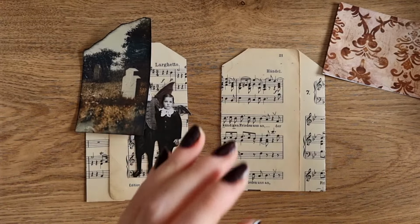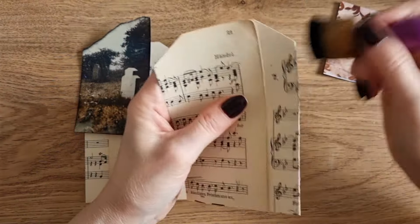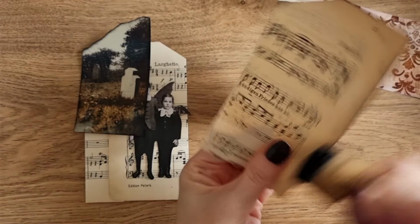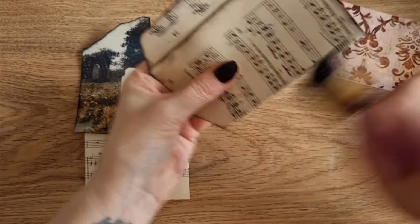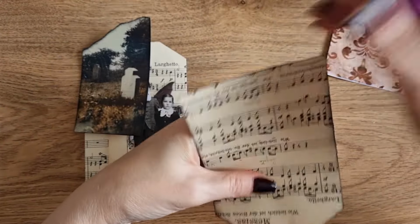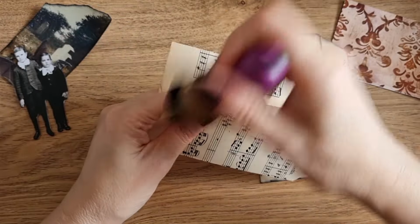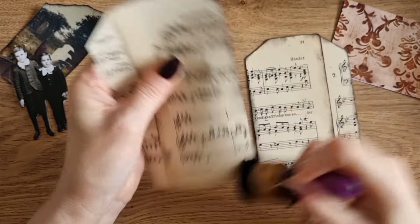Oh, and the other thing, I am going to completely ink around these edges in the black set too, especially down here, because I need to do that before I stitch it. And I'm wondering, I didn't add anything onto the back of those. I'm wondering if I should add some paper already onto the back of this. I may do that, just so that they can be written on in the journals.